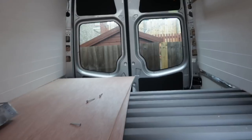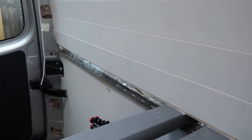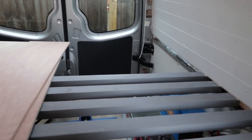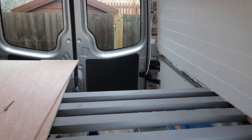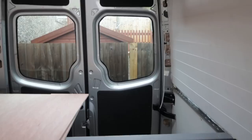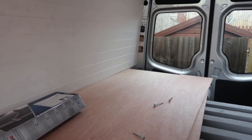Bed wise, we riv-nutted metal angle iron onto the side of the van, which will form part of these bed struts here. But they will also be supported with the walls underneath in the garage when we do the battery box and the gas lockers. Some little bits of carpet on the doors there. Some trim to go on there later on.